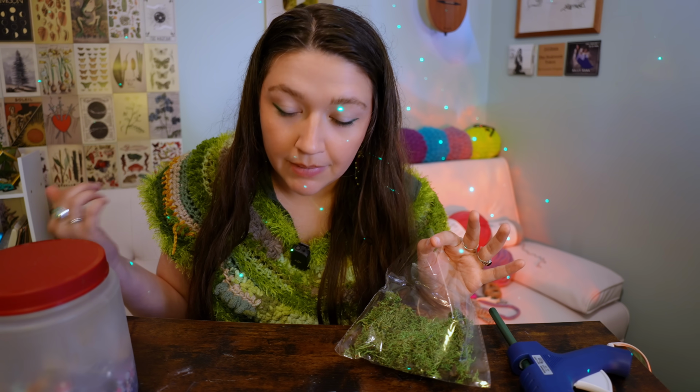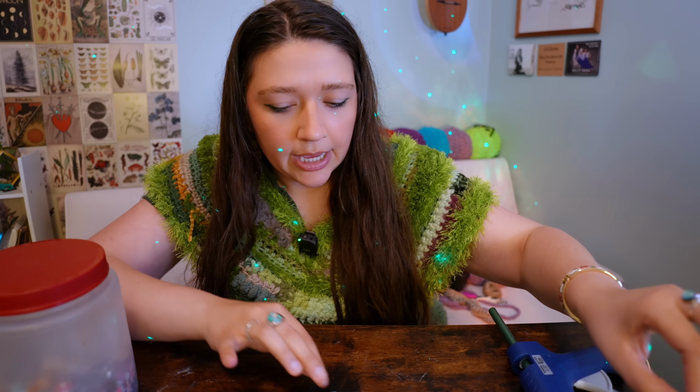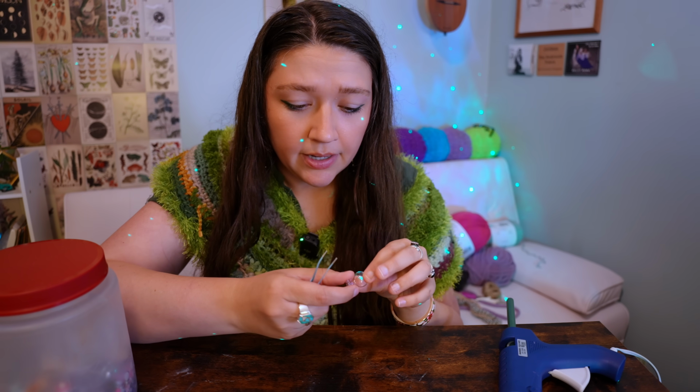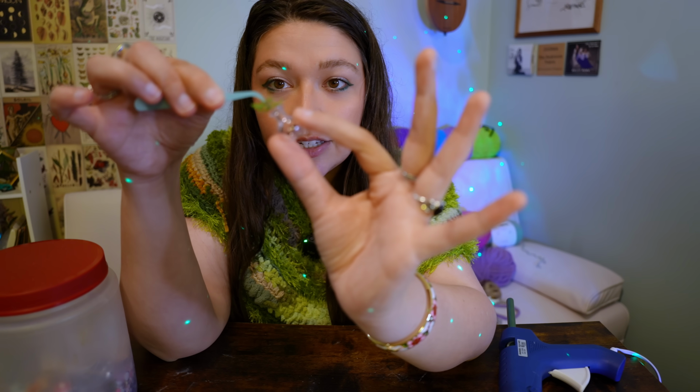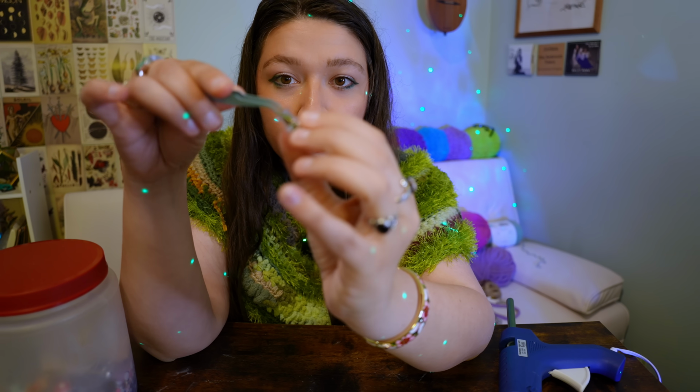In case you don't know this, I am completely obsessed with moss. I love moss. I love everything moss. So of course, our potion bottles have to have moss in them. I don't want to put liquid in our potion bottles because I don't know, like if the top does come undone, I just don't want the liquid to go everywhere. But moss, on the other hand, we can absolutely put into our tiny little potion bottles.